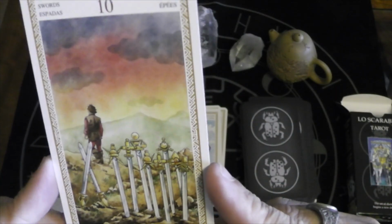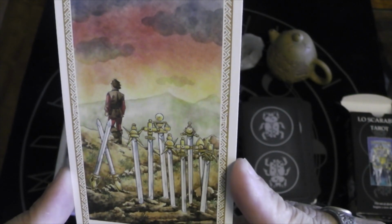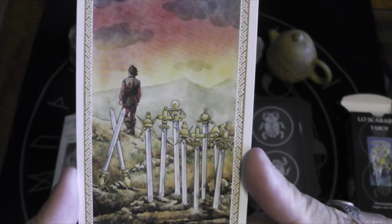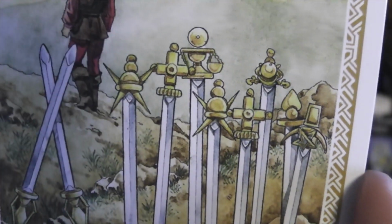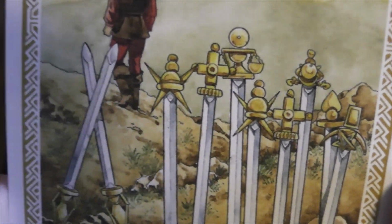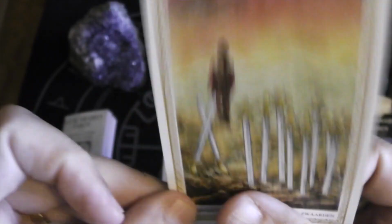And here we have, oh, that's an interesting take on the 10. Huh. He's walking away. And it's interesting too that the different handles, they're not really sword handles. It's triggering something in my brain, but I can't think of it. It's been a long time since I looked at the Thoth deck, so that might be in reference to that.